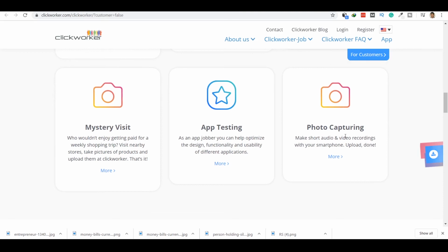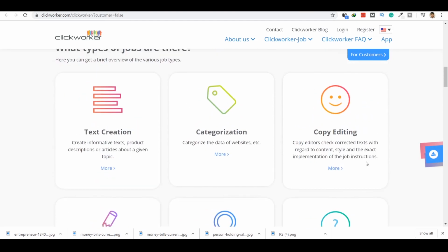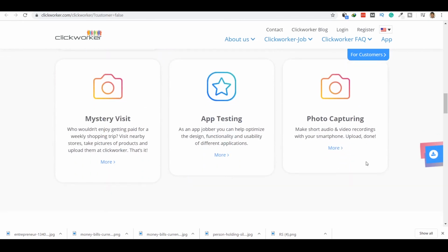Photo capturing is the same. You'll make some short audios and videos as per the script. So all these things are there on the Clickworker website where you can earn money.